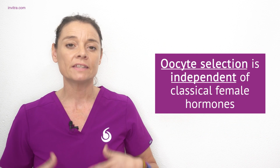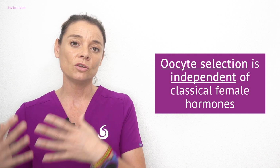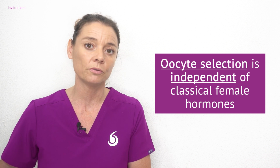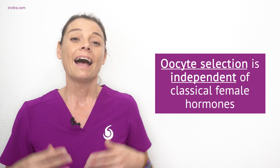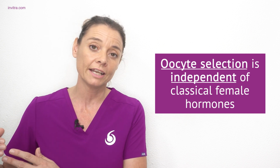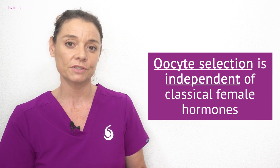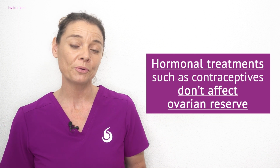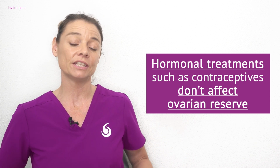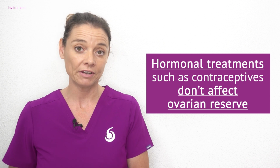In addition, the selection of oocytes to develop into eggs is not related to the control of ovulation by the female hormones. As a result, contraceptive pills which stop the ovulation do not stop the selection and development of the oocytes. So a hormonal contraceptive won't stop the oocytes being selected into the development procedure, and therefore won't affect your ovarian reserve.